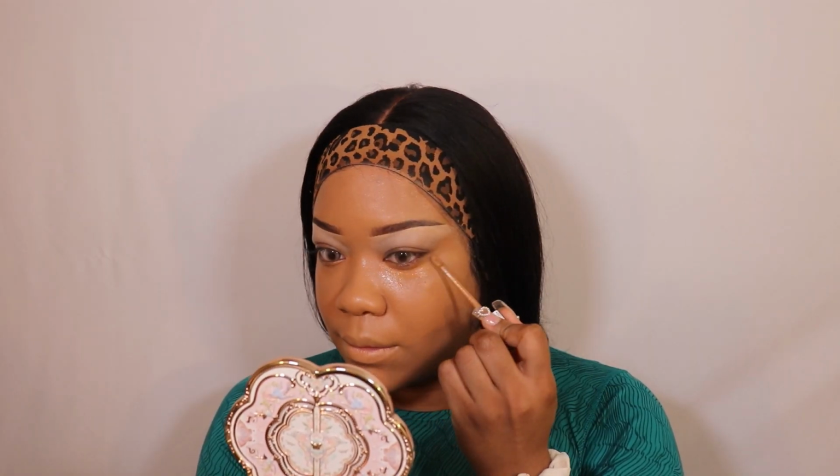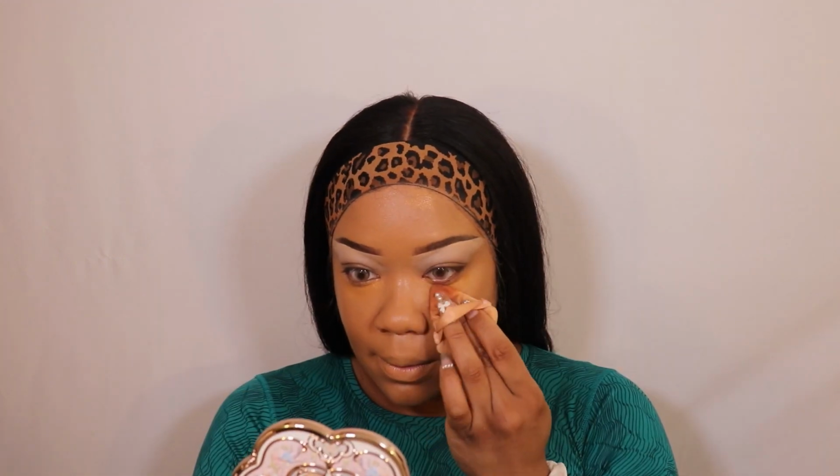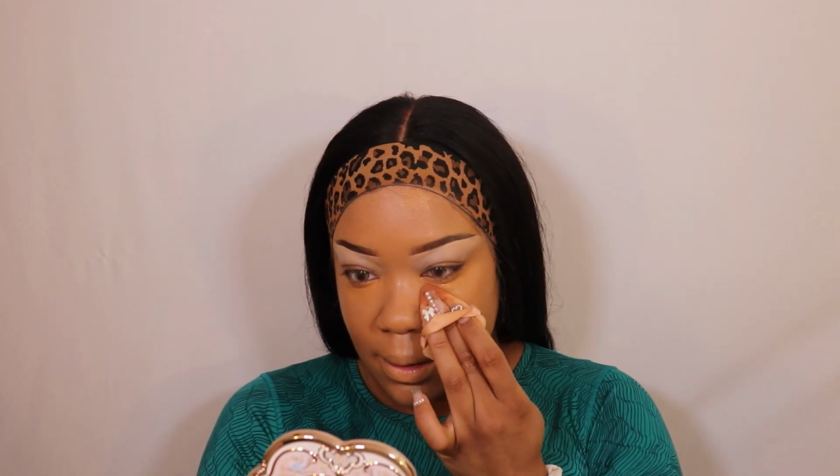Milani Conceal Imperfect in Cool Sand. I'm going to use that to conceal and kind of cancel out any other discoloration that could be peeking through. And then I'm going to go in with another triangle puff, and I'm going to perfectly blend that into the foundation. I think the shade match is like damn near perfect, and it just perfectly blends into the skin and kind of disappears.